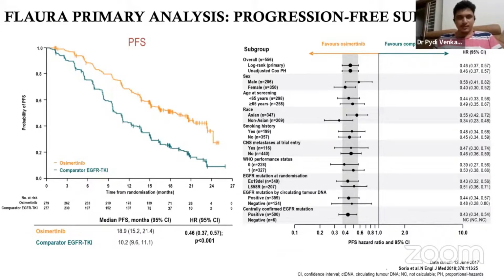And as we can see, the curves separated from the very beginning. In all the subgroups, there was a benefit with osimertinib when compared to first-line TKI. However, as already discussed, EGFR exon 19 deletion patients had better HRs when compared to L858R patients. And it also worked very well in patients with brain metastasis.